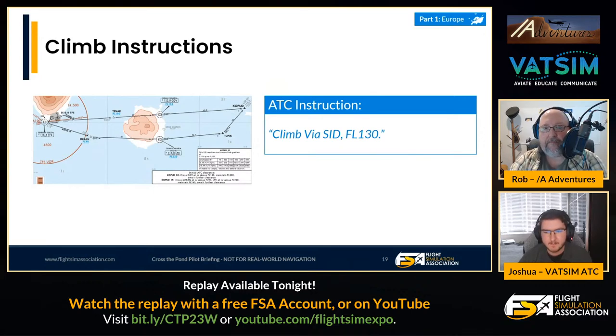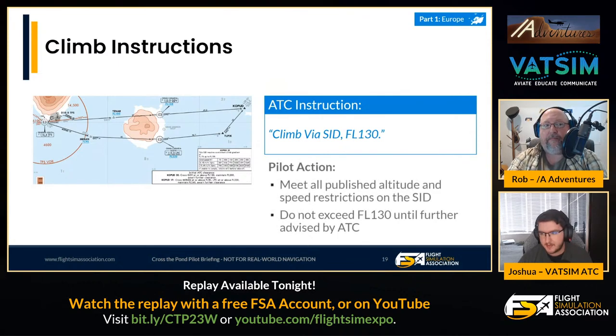So you can see this one here. You'd expect to be above flight level 90 at Meran or above flight level 100 by TNR. And it all depends on what the ATC instructions give you. So in this case, a pilot instruction: meet all the published altitude and speed restrictions and don't exceed until further advised.